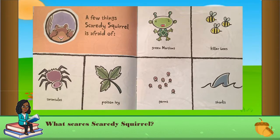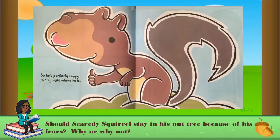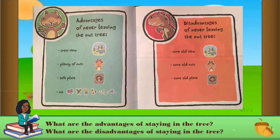A few things Scaredy Squirrel is afraid of: tarantulas, poison ivy, green Martians, germs, killer bees, sharks. So he's perfectly happy to stay right where he is. Advantages of never leaving the nut tree: great view, plenty of nuts, safe place, no tarantulas, poison ivy, green Martians, killer bees, germs, or sharks. Disadvantages of never leaving the nut tree: same old view, same old nuts, same old place.